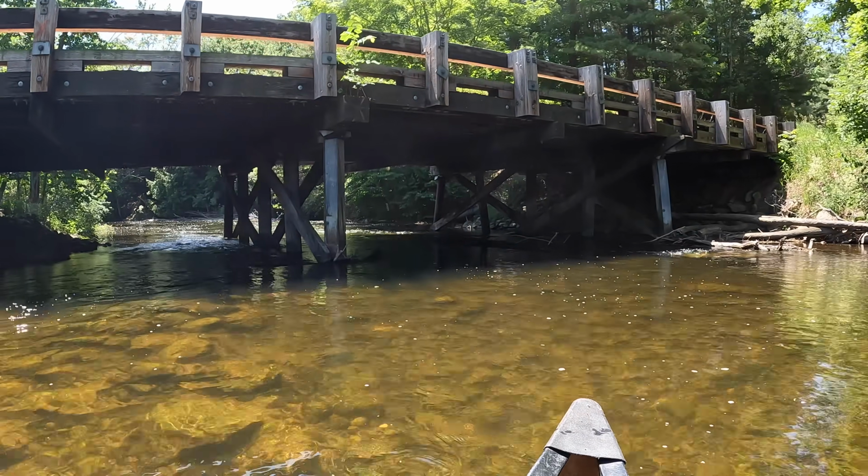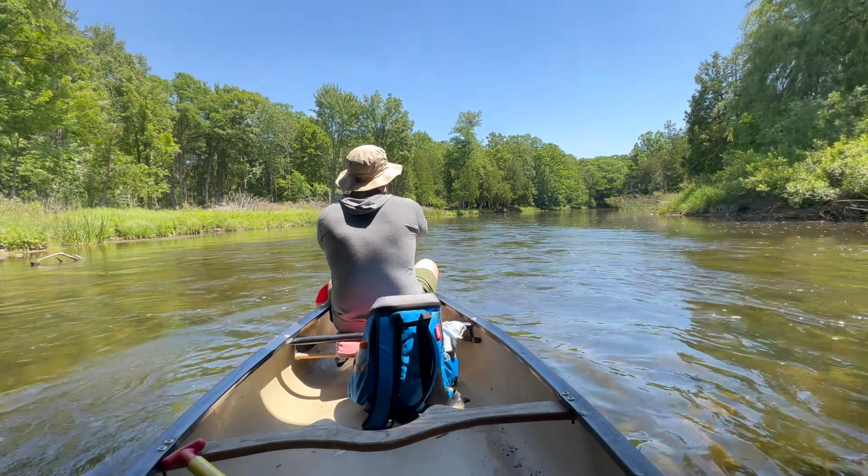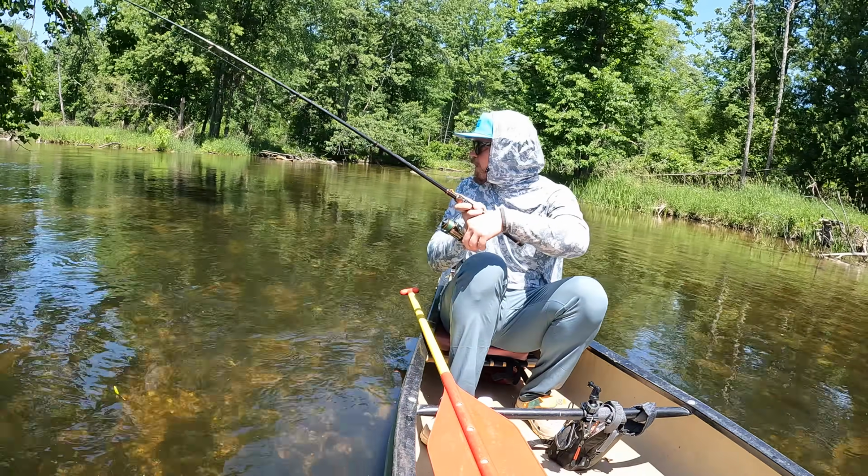So this paddle said it'd be like 2 to 3 hours, and it really depends on how fast you want to paddle or how much you just kind of want to float and relax. And we're doing a lot of floating and relaxing, so we're probably more on the 3-hour pace right now. This is so fun.